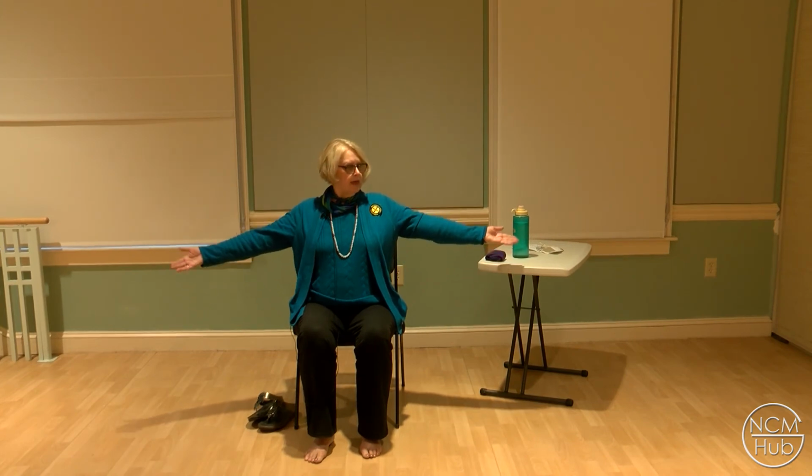Hands are by your side, and then start raising them upward. Inhaling up. Your hands are up over your head. Stretch up towards the ceiling. Feel your ribs lifted up. Keep your ribs lifted up, and then let your hands come down. Hands come down to your sides.